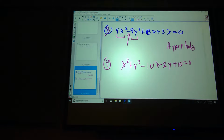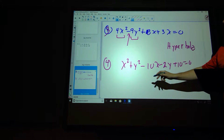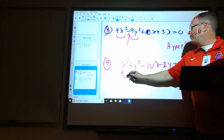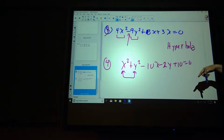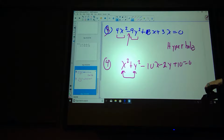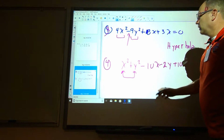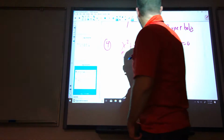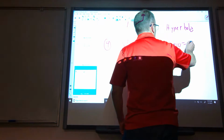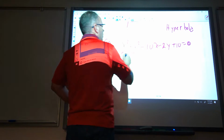All right. Our x squared and our y squared are being added together. Let's see. I think it's going to be an ellipse or a circle. What do you think? Circle. Could be a circle. So let's work it out real quick to see. Wait, is that 0 or 6? That's a 0.